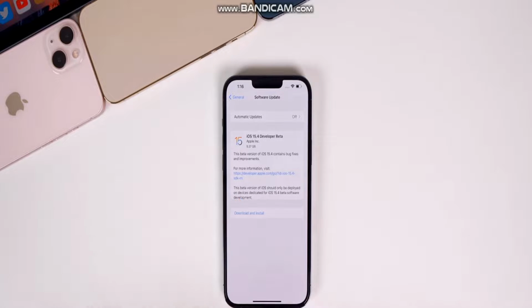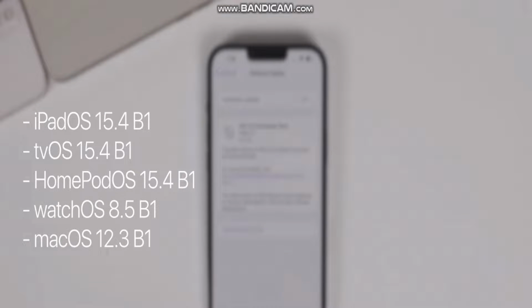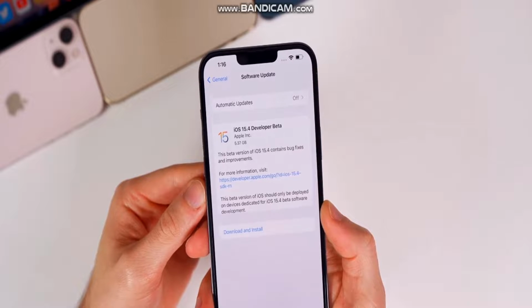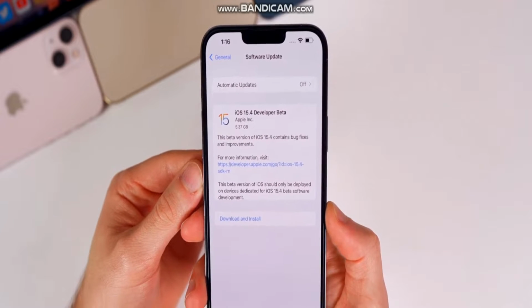Now, in addition to this iOS release, we also got iPadOS 15.4 Beta 1, tvOS 15.4 Beta 1, HomePodOS 15.4 Beta 1, watchOS 8.5 Beta 1, and macOS Monterey 12.3 Beta 1. But in this video, of course, we're talking all about iOS and iPadOS and what's new in the software, along with when to expect the next beta and eventually the final release.